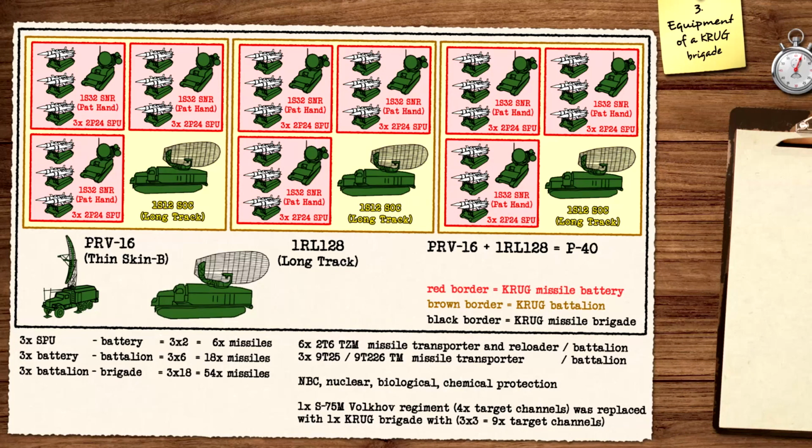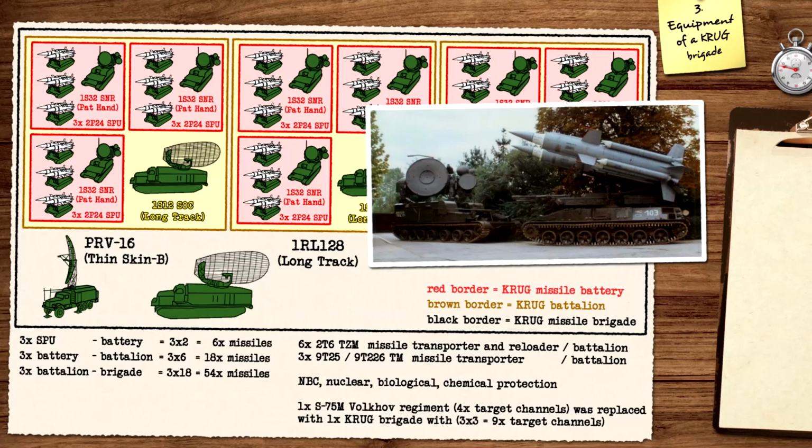One P-40 radar system for each brigade, which consisted of one RL-128 long-range target acquisition radar and one PRV-16 Height Finder radar. Each missile battalion had a 1S-12 SOC target acquisition radar. Its NATO name was Long Track. The 1S-12 should not be mistaken for the P-40 complex. Regardless of the similar appearance of the 1S-12 Long Track and the 1R-128, they are on totally different organization levels. Each missile battery had a 1S-32 SNR missile guidance station, or more commonly referred to as the Fire Control Radar Complex. Its NATO name was Pat Hand.